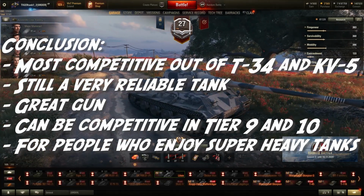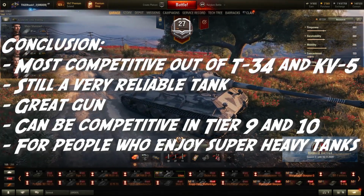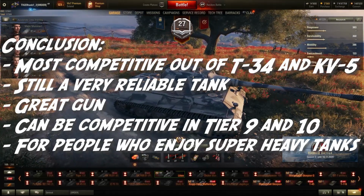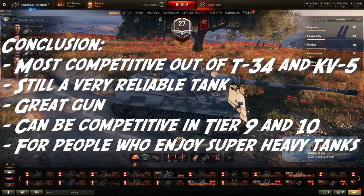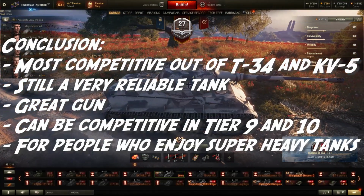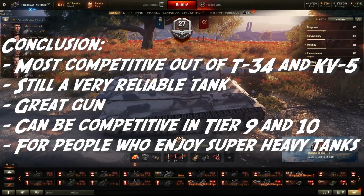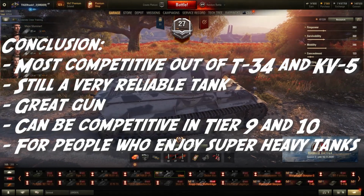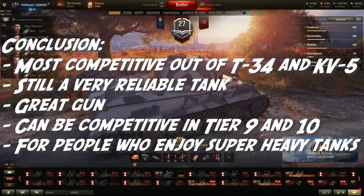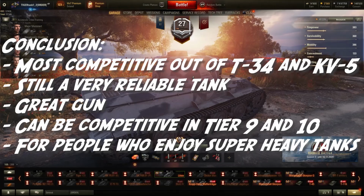But with its current standing, and considering the fact that at tier 9 and tier 10 this vehicle can be very competitive, and which was back in the days, like 7 years, 8 years, pretty rare, and still is a bit rare, or not as rare as it used to be, I would rate this tank, with my personal reflection as well, a 9 out of 10. This is a very good vehicle if you give it a chance.